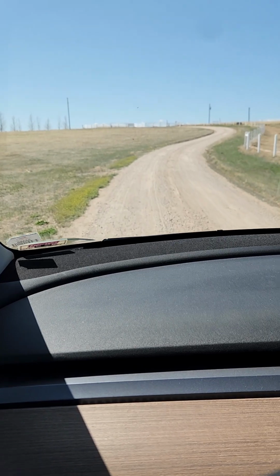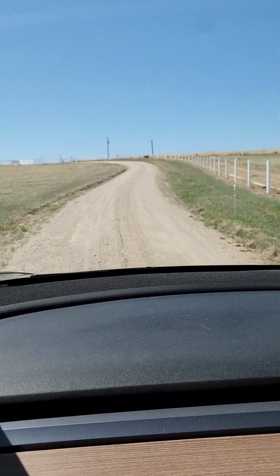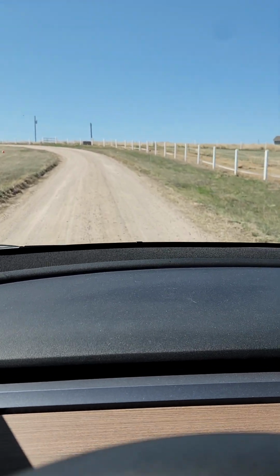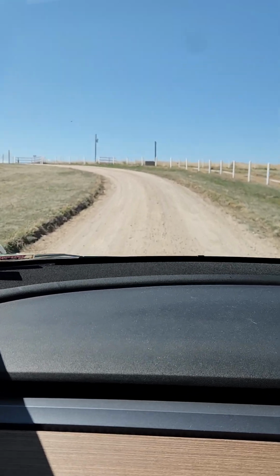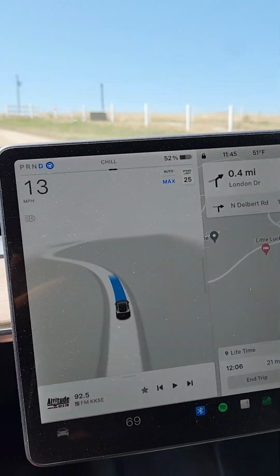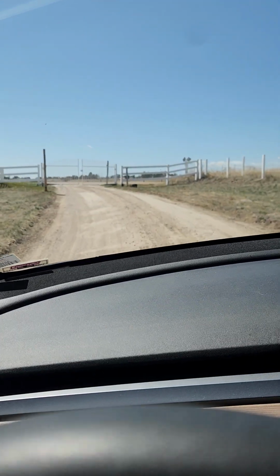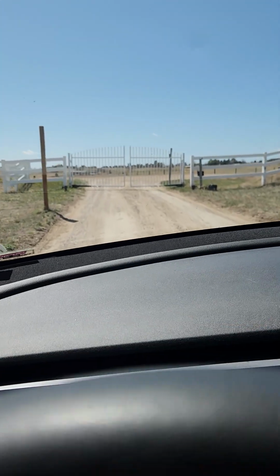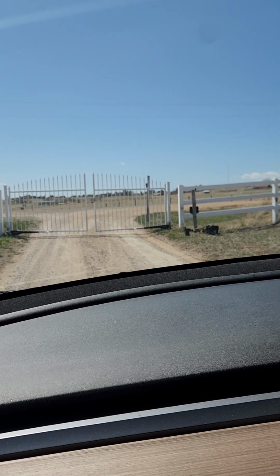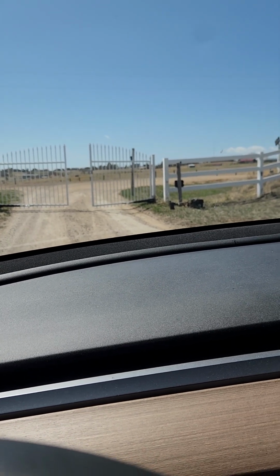And I am. I've got a gate up here, so I may have to disengage this because the gate is closed right now. I'm curious if it will actually recognize it as an obstacle. Of course, the gate's expensive, so I'm going to have my foot on the brake pedal just in case, but so far it's navigating. Let's see what happens if it sees the gate as an obstacle. It does see. So now I'm going to press the open, if I can find it. The gate will open. Let's see what FSD does.